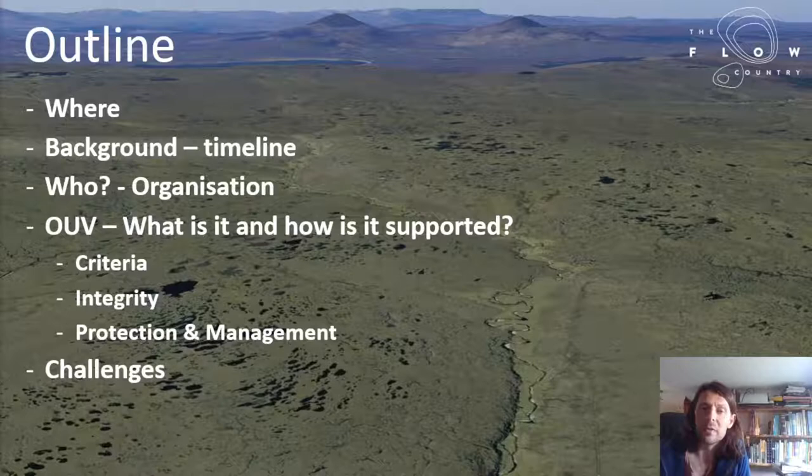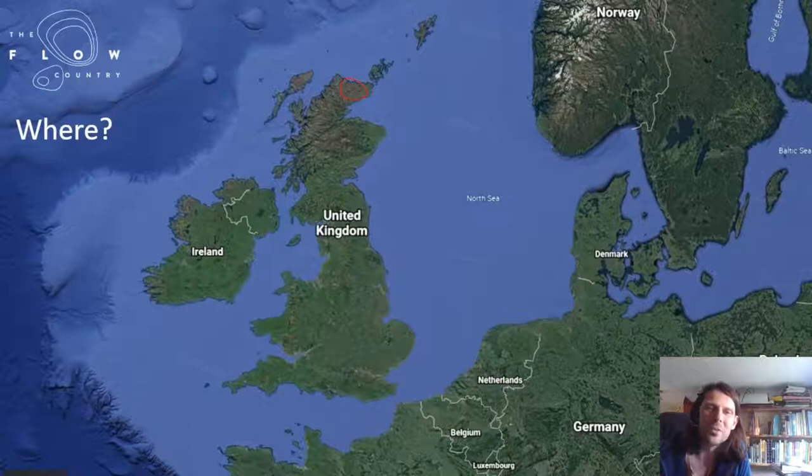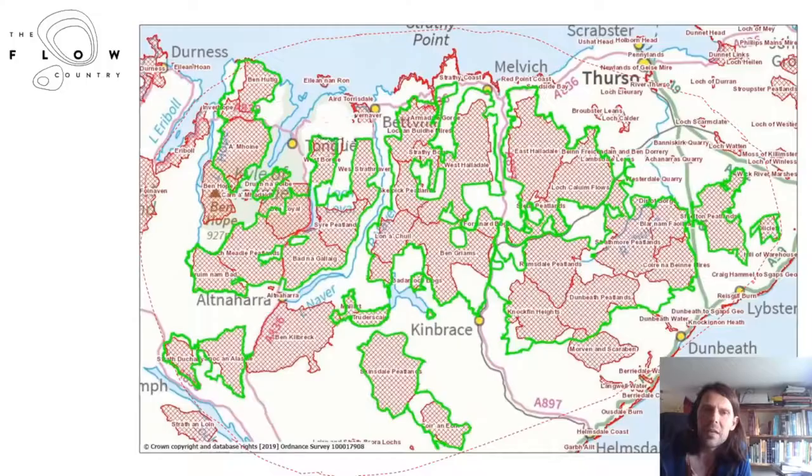So where is it? Well, we're stuck up here on the very far northern portion of Scotland. And actually just a bit further north than where I'm speaking from today. So if we get a little bit closer and we look at this actually rather confusing map, this is basically defining the boundary of the site, or certainly a draft boundary. We're still currently finalising this. And that's identified in the green lines.